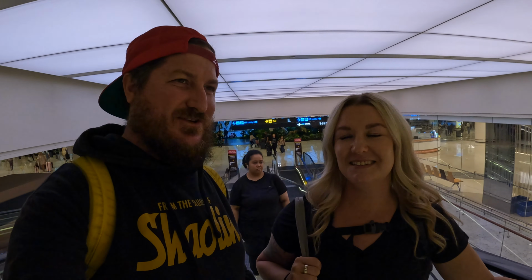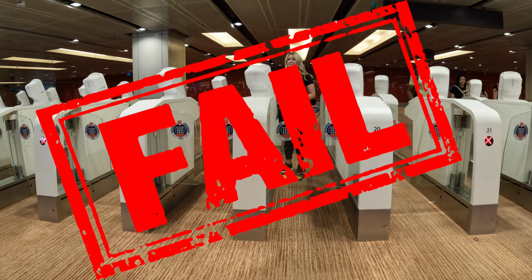Ends our time at the Jewel section of Changi Airport. Gonna go get through security and then see what else we can find after we get through. We're green.